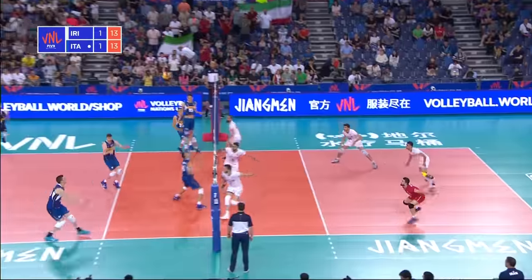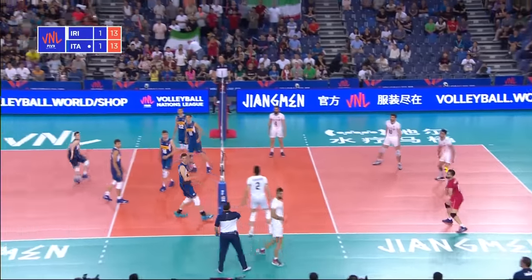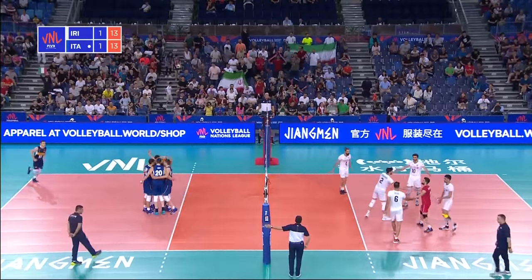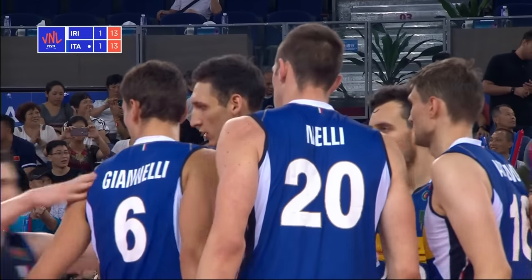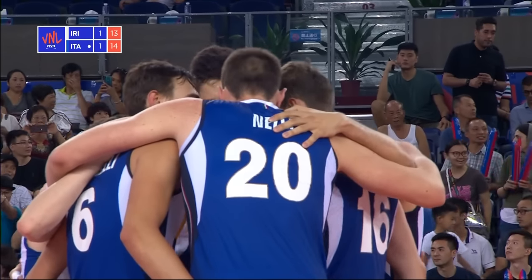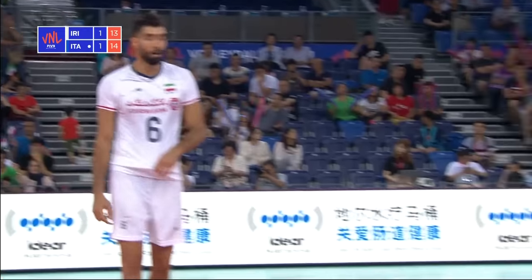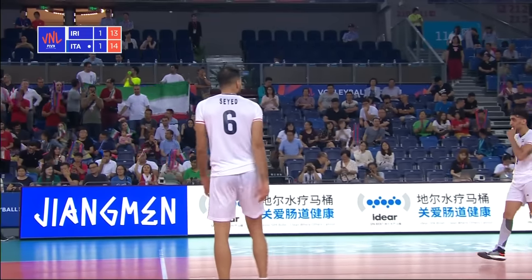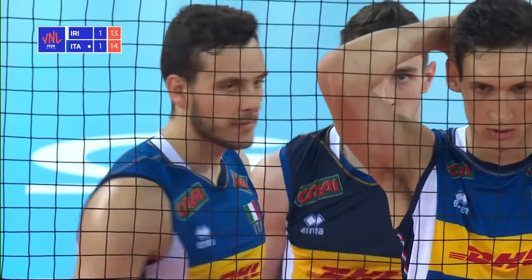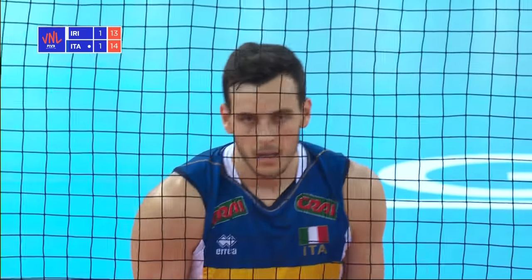Should be Italy ball here. Fabio Balasso, the libero, gets the set back into play, and that overpass will bounce all the way out. Italy have wrestled back the advantage. The real test of character this was turning into for this young squad, with the way Iran had met their level in that second set.